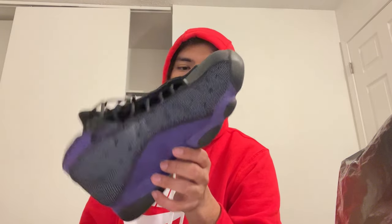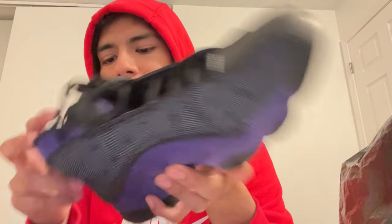Of the Jordan 13s, one of my favorite silhouettes, in the top three actually, because one, these are actually cool to hoop in. I like hooping in these. They're just a good silhouette to hoop in, and they're 3M, they're reflective. I don't know, they're just awesome. But these are the court purple 13s.